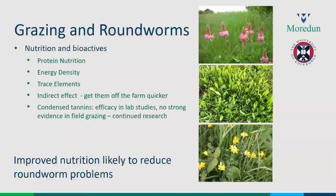There are also indirect effects here, in that if you're hitting those growth targets that Poppy's mentioned, you're getting your animals off the farm quicker. And that means there are fewer times for the parasites to go through their life cycle and multiply. So that potentially has a great effect as well. And there's lots of evidence out there that animals grazing these swards potentially do fare better against parasites.